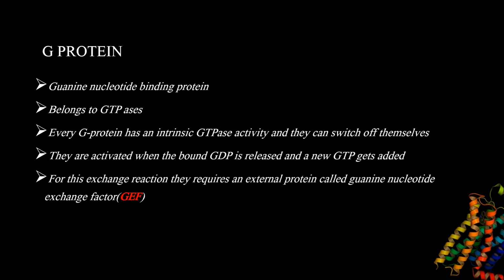Every G protein has an intrinsic GTPase activity so that they can switch themselves off. We will be discussing it in detail. These proteins are activated when the bound GDP is released and a new GTP is added. Usually the G protein will be in an inactive condition with GDP. Whenever this GDP is released and GTP is added, it gets activated. For this exchange reaction, an external protein called GEF, that is guanine nucleotide exchange factor, is required.